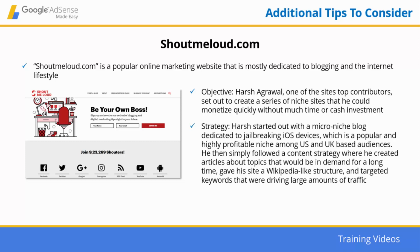Strategy: Harsh started out with a micro-niche blog dedicated to jailbreaking iOS devices, which is a popular and highly profitable niche among US and UK-based audiences. He then simply followed a content strategy where he created articles about topics that would be in demand for a long time, gave his site a Wikipedia-like structure, and targeted keywords that were driving large amounts of traffic.